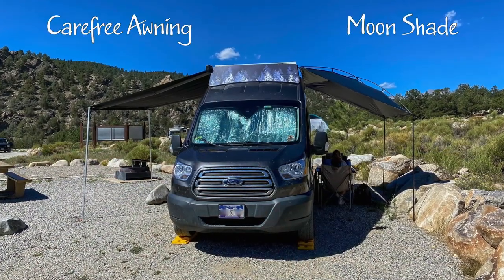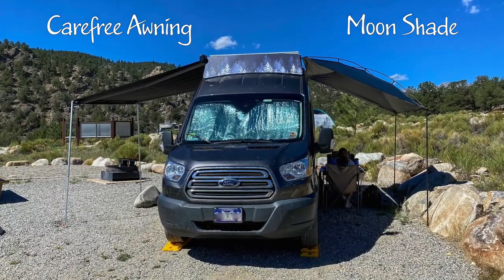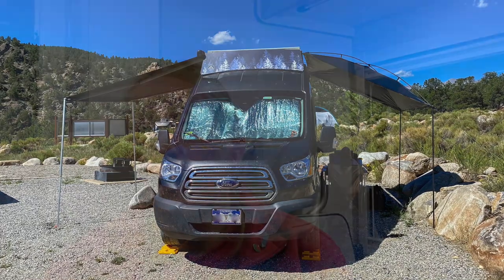We also carry a moonshade. And a moonshade is pretty versatile. It holds up against wind better than the Carefree awnings do. However, it does take a little bit more work to set up, so it's not quite as convenient, but you can put it on whatever side of the van the sun is, which is why a lot of people don't like awnings, because half the time the sun's in the wrong direction, and the way you're angled or parked in your campsite, your awning's useless.